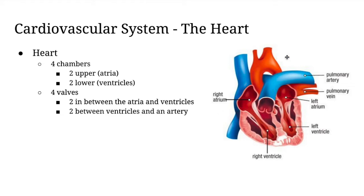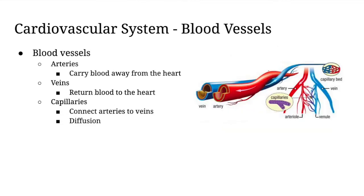When blood leaves the heart, it's going to leave in vessels called arteries. So arteries are blood vessels that carry blood away from the heart. In most cases, arteries carry oxygen-rich blood. So on diagrams, we use red to denote oxygen-rich blood or oxygenated blood, and we use blue to show oxygen-poor or deoxygenated blood. That is not to say that you actually have blue blood in your body. It's actually just a dark red, almost a purple color.